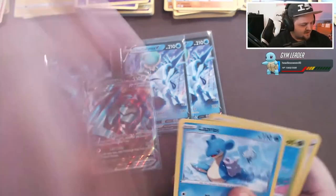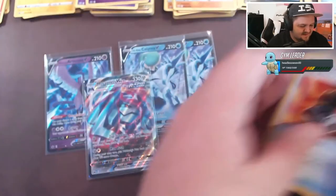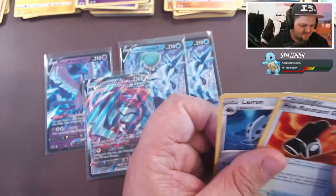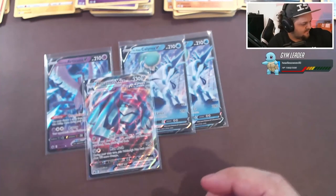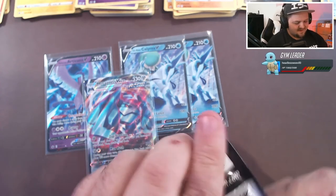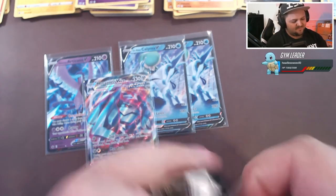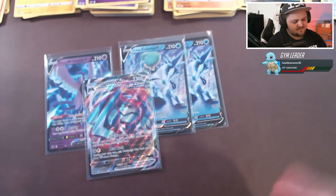You think you're going to get a good card? Doubt it. Out it, sucker. Oh boy, all right. Hey, all you can do is move on, right?